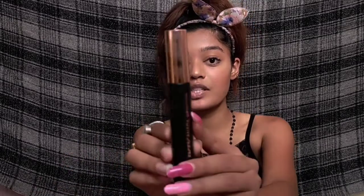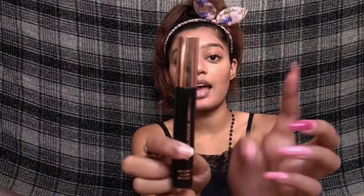Also, it's not totally water resistant, but it's water resistant up to a certain extent. Only if you are washing your eyes and rubbing your eyes with water does it wash off. So I really love this product. Also, the packaging is so elegant. I love this color with the black, really amazing product.